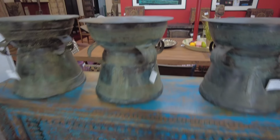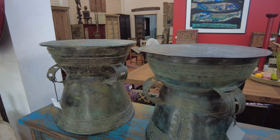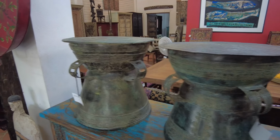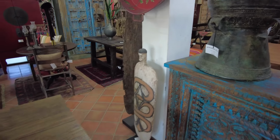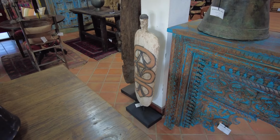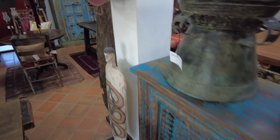And what about these? These are rain drums. They're manufactured today. They're not old. They're new. They're meant to look rustic, but they're new. But that piece is old. The colors have changed. And this sort of shield there. This is Asmat, New Guinea. So you've really got a diverse collection.